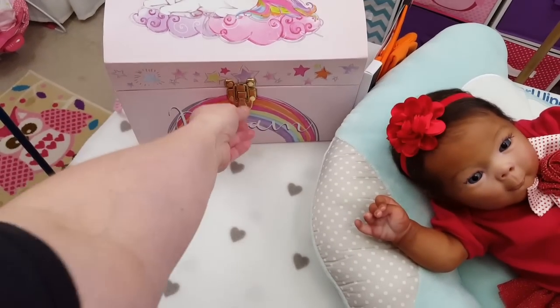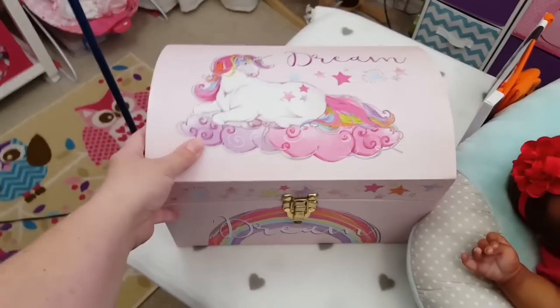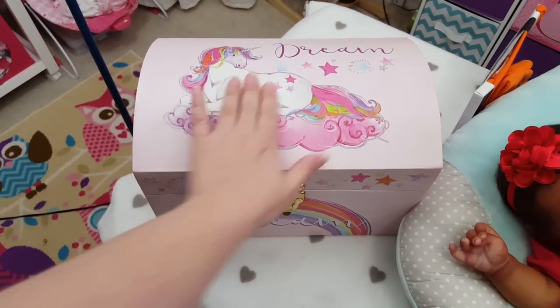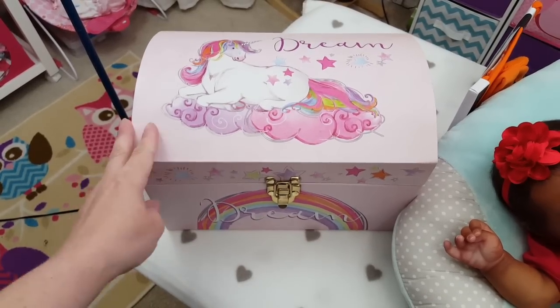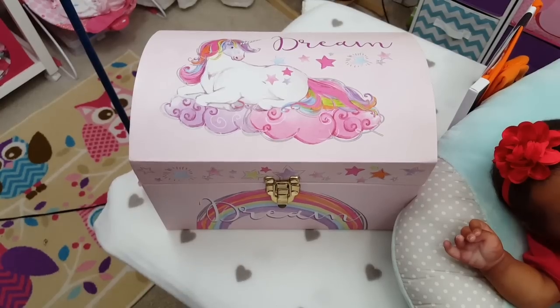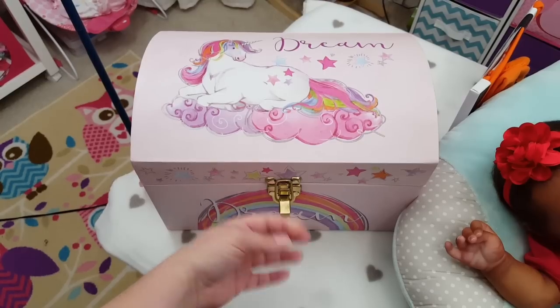I found this box here. This unicorn little, I guess, treasure chest, as you would call it. And it says dream on the top with a pretty little colorful unicorn just laying on a cloud in the front, or on the top. And then on the front is a rainbow with dream wrote. And then around the trimming here, it has colorful stars.